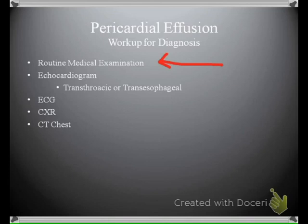However, due to the nature of smaller hospitals, many times it's difficult at certain times of the day and certain days of the week to actually obtain an echocardiogram. So many times this comes later. ECG, just to rule out any other abnormalities such as the electrical parts of the heart.